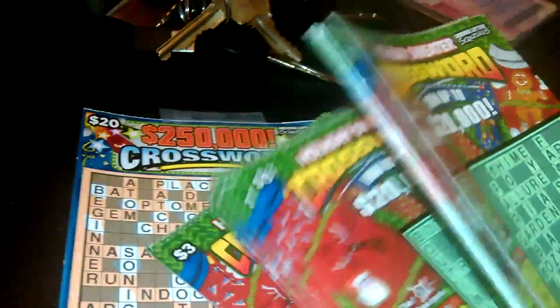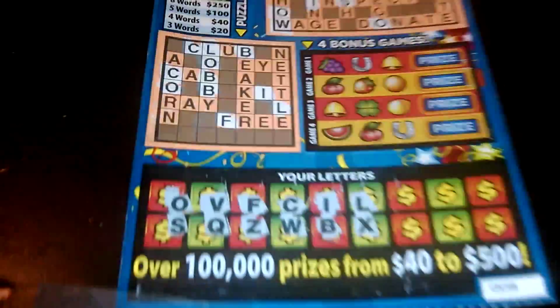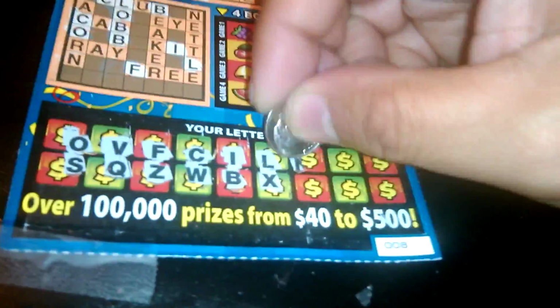Check all of these. There will be scratching 30 tickets. Ticket number 30 of the Holiday Sweater Crosswords, and one big fat crossword, $20. I already started it because, you know, it takes a little bit long. So far, I had no words.